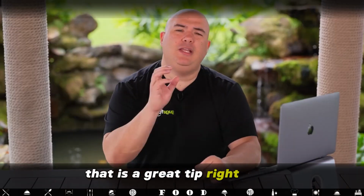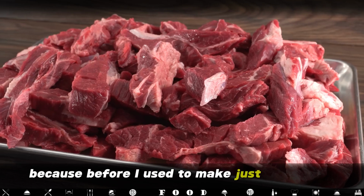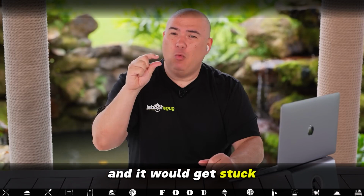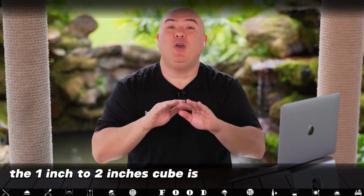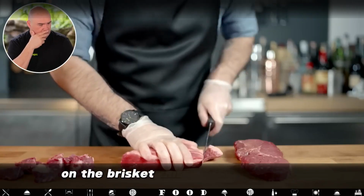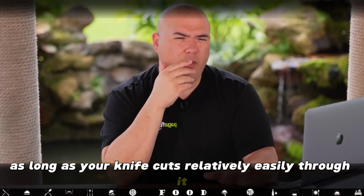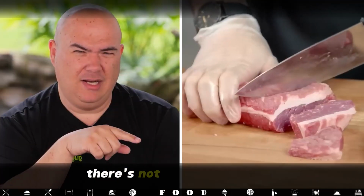That is a great tip right there, because before I used to make just long strips to go ahead and grind my meat and it would get stuck. The 1 inch to 2 inches cube is perfect for the grinder. On the brisket, this is nothing but fat. We can hang on to all this, as long as your knife cuts relatively easily through it. Wait, did he say that's nothing but fat? There's not a lot of fat there.